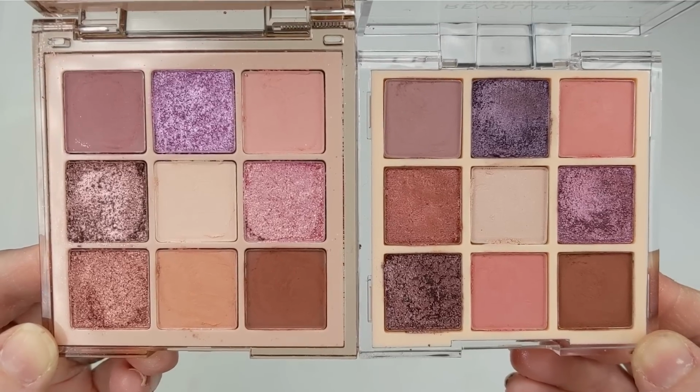And then the shimmer shades also had a really nice creamy buttery feel. So I was pretty happy with those as well. I wouldn't necessarily say these are as good as the Huda ones by any means, but I was definitely able to make them work without too much effort. So let's go ahead and take a look at these side by side with the Huda palettes, starting with the lighter one.